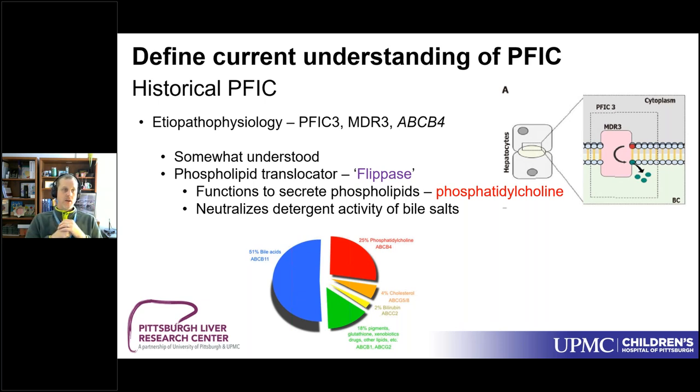And so what the MDR3 protein does is it essentially secretes phosphatidylcholine. It flips it from inside the cell to outside the cell as these bile salts are moving through that cellular membrane, so as to buffer the action of the bile salts against the membrane itself. So you can think of this as a way to protect the cell as bile salts, which can be toxic to the cell, are being trafficked across the membrane.